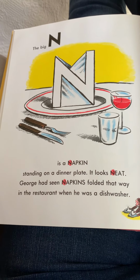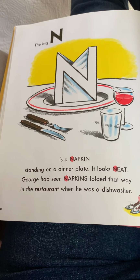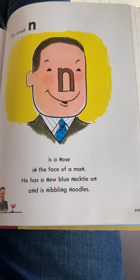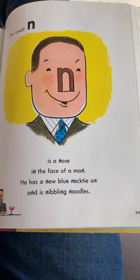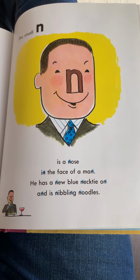The big N is a napkin standing on a dinner plate. It looks neat. George had seen napkins folded that way in a restaurant when he was a dishwasher. The small N is a nose in the face of a man. He has a new blue necktie on and is nibbling noodles.